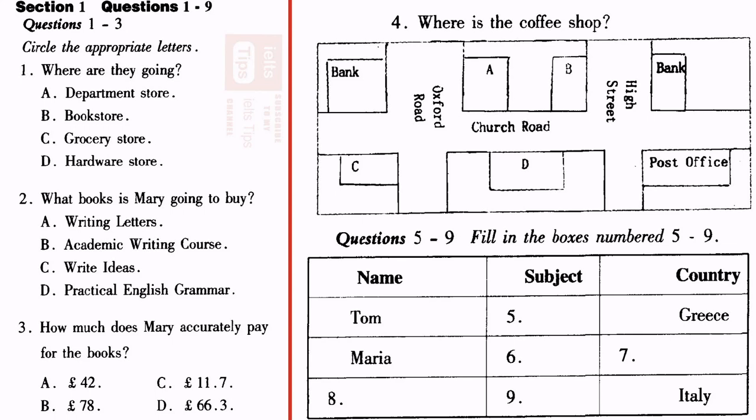Section 1. You are going to listen to a conversation between Tom and Mary. Look at questions 1 to 9. Now listen to the conversation and answer questions 1 to 9.